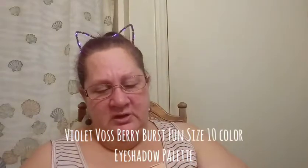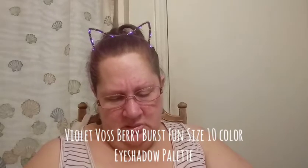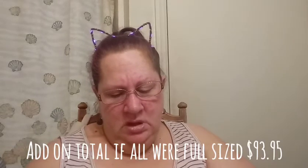Alright, my last add-on was this palette, which is a lot smaller than I thought it was going to be, by Violet Voss. I thought this palette was going to be a little bit bigger than this. Okay, maybe not a little bit bigger, but at least twice the size. I thought it was going to be more like the size of the Lovecraft Beauty palette. But that's okay. As long as the color payoff is there, I'm not mad at it. But it's the Violet Voss Berry Burst palette.